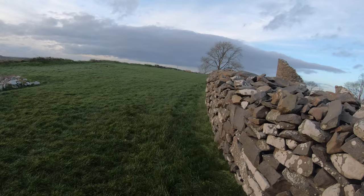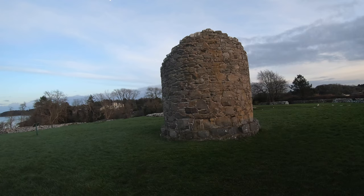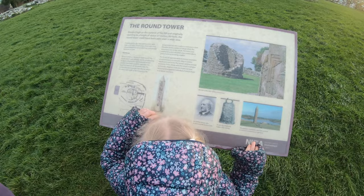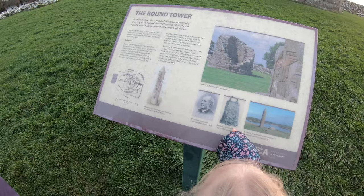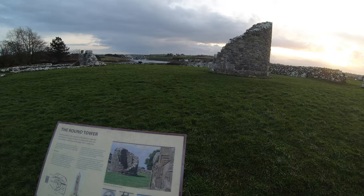Wait, look! That must be where the princess lives. The princess, isn't it? So this is what the tower would have looked like originally. That's the one that survived down in Lough Erne. We must go and visit that at some point. Oh my god, wow. Bell house, it's called. Imagine hearing the bell from the top of that all across the island. What does that say? An iron hand bell with copper alloy coating. Oh, that's the back of the tower.